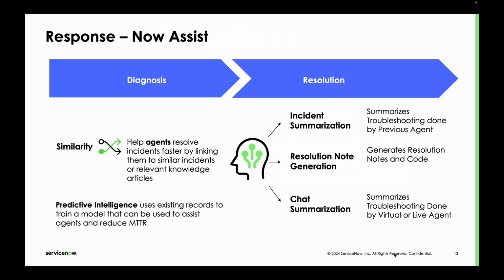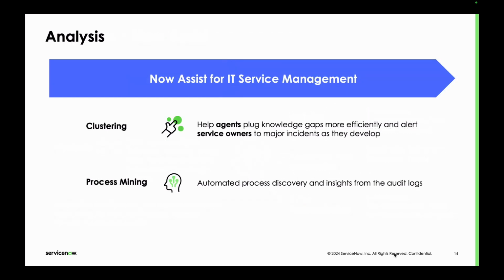So that's got to the point of the incident being resolved, but what's going to help stop those incidents reoccurring? Let's have a look and see what's available. Well, on the analysis side we've got things like clustering, which looks across the range of different incidents. It can help alert service owners to major incidents as they develop, and things like process mining. So let's dig into each one of those.